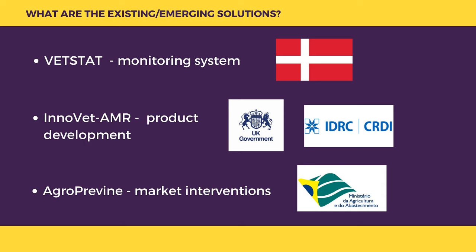The existing solutions. There is a monitoring system from Denmark called VetStat that has a system of yellow cards for producers that pass the limit of the use of antibiotics. So they receive a card when they pass the limit.